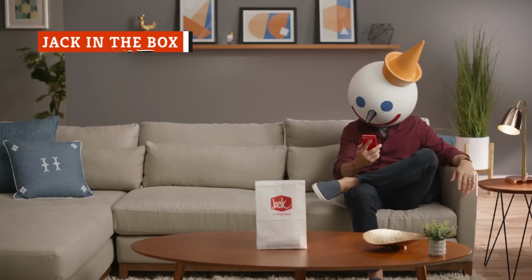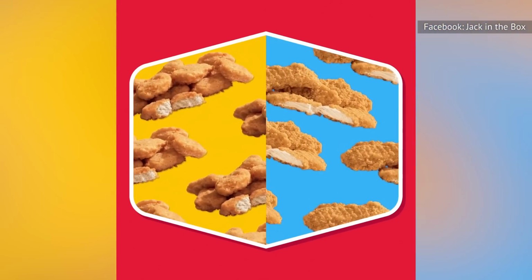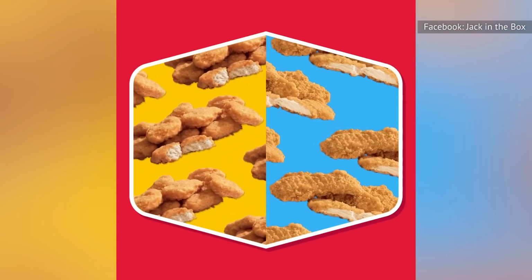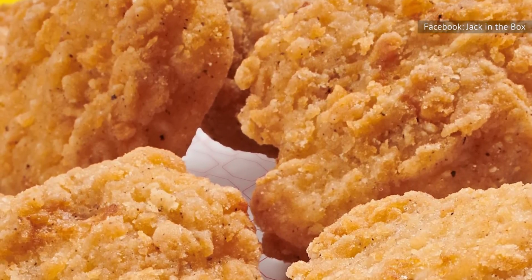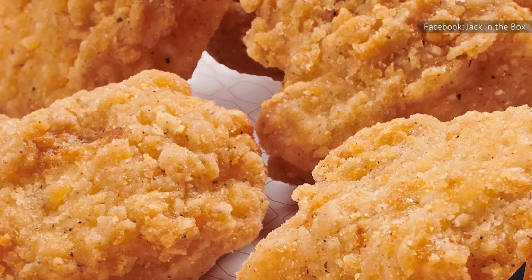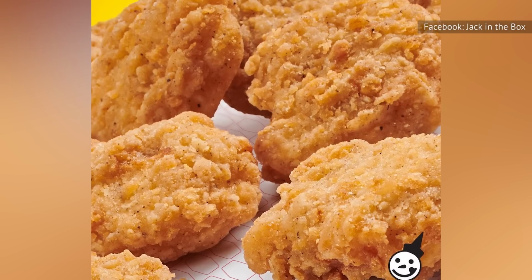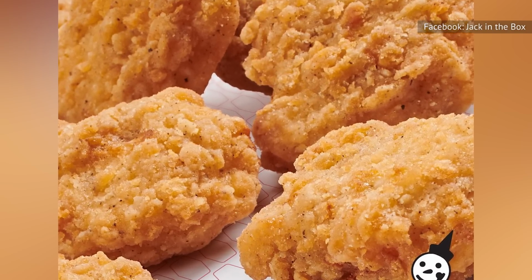Jack in the Box has a massive menu, and it includes not only chicken strips, but also chicken nuggets. For the sake of consistency, we're going to look at their 8-piece nuggets, which is the closest we could find. Swing through the drive-thru here, and you'll be getting a fast food treat that comes with 380 calories, 27 grams of fat, and 970 milligrams of sodium.